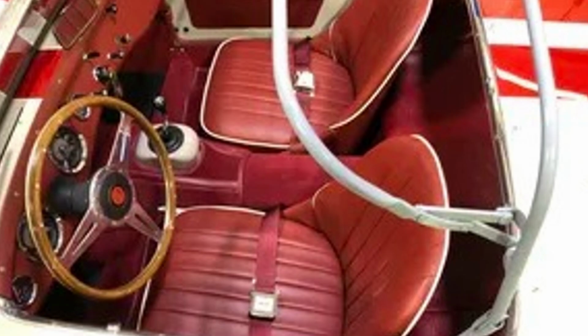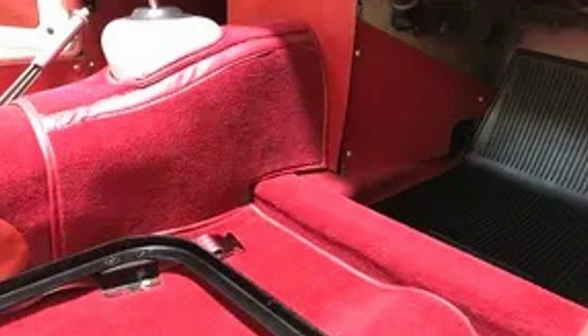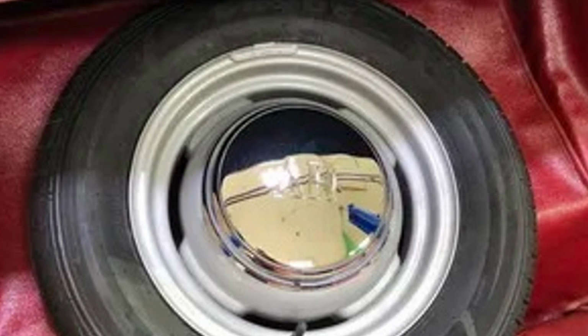With all of these options, you can enjoy the car in virtually any weather, from open-air summer drives to crisp autumn outings. A factory-installed heater further adds to its versatility.